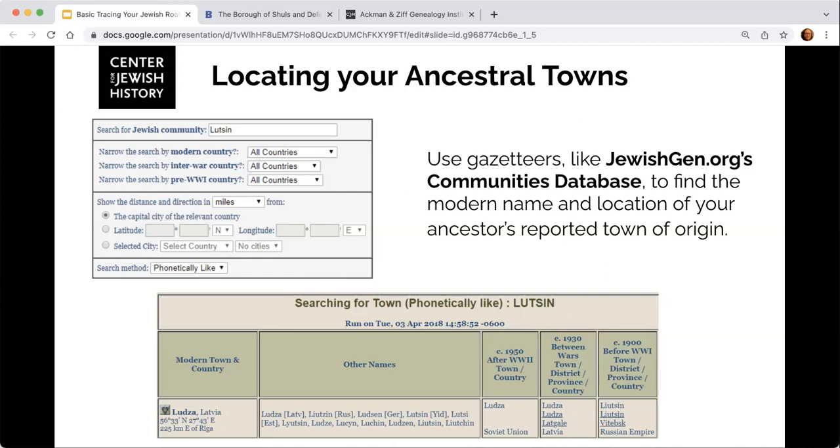My grandfather, for example, when I found his application for citizenship, and in our family stories, my mom had always just said, "Oh, my father came from Latvia, he came from Riga." I don't know, maybe he said Riga because that is the capital of Latvia, or maybe that's where they got on the ship. But I found handwritten on his application this little town, Lutzin, Lutsin, as his birthplace. It doesn't exist on any map today.